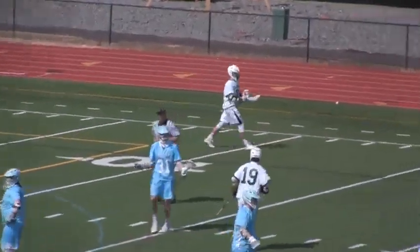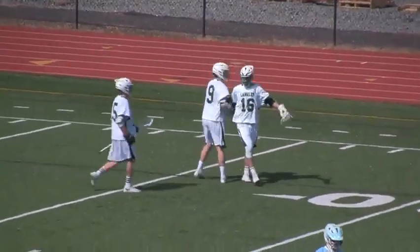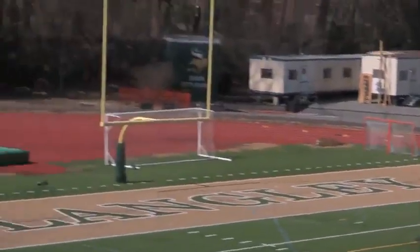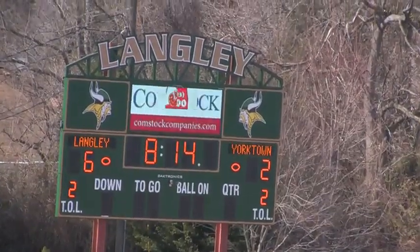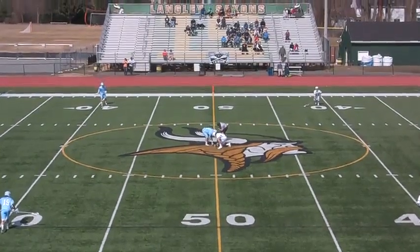Number 16, Weston Simonides. And that's a hat trick. Third goal of the day. There it goes. Assist on the play by number 4, John Michael Dooley. That's his second assist on the day. And that brings the score to 6-2. The Saxons, number 10, Joe Ulepic.